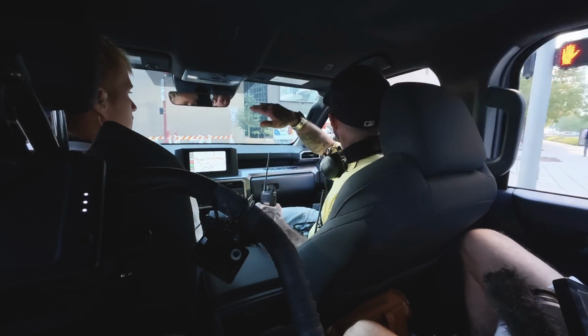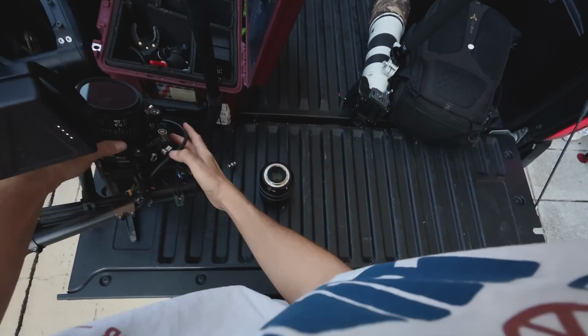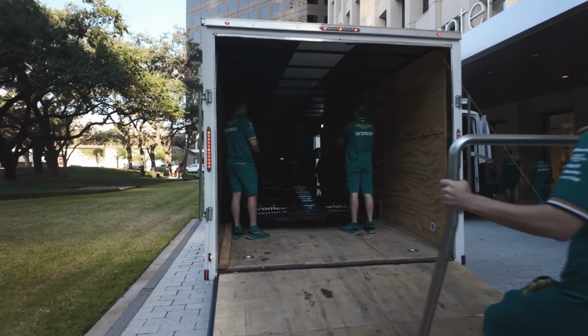All right, we quickly popped over to our second location. This is the Aramco office building where all the employees work. We're gonna do a little demo here with the car. It's gonna be running up and down the street, a couple of donuts, and we're gonna make it look like a random crowd just kind of showed up. Should be cool. Should be a little bit easier than the last location.